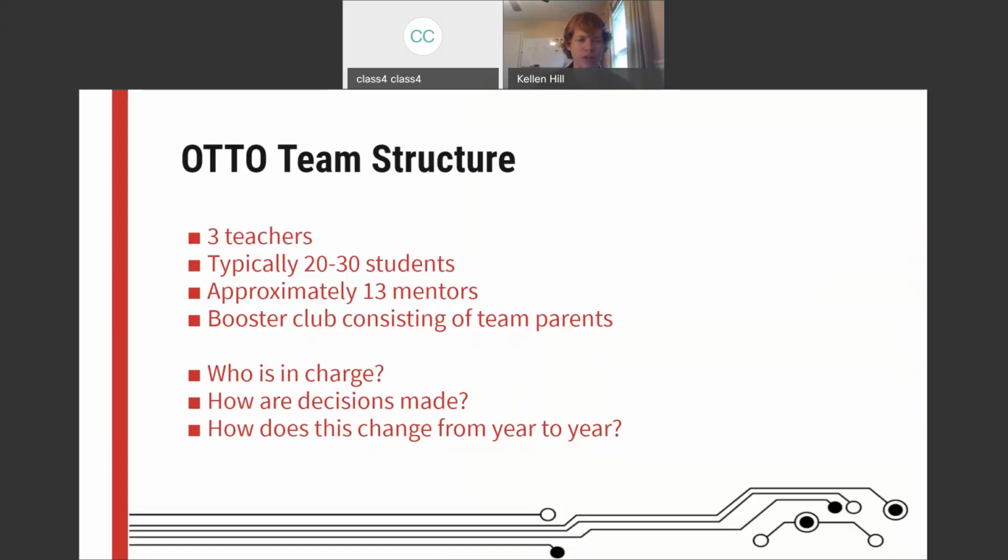Typically, we're looking at 20 or 30 students. I guess our structure is somewhat similar to what I linked in the Holy Cows Handbook, that we'll have an engineering lead, a business team lead for those students, and then a handful of sub-team leads and project leads amongst that group. Again, we have approximately 13 mentors for varying fields, for programming or CAD or design or business team.